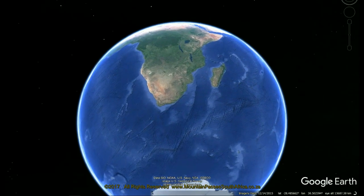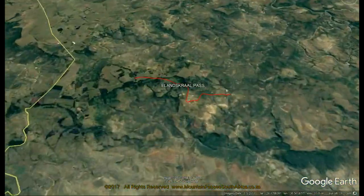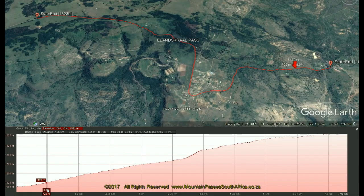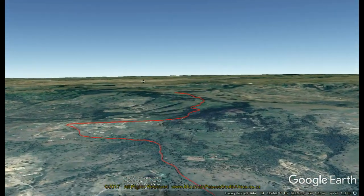Elandskraal Pass is named after the tiny village on its eastern side. The settlement was established in the late 19th century, and its most prominent feature is the beautiful stone Lutheran church built in the 1920s. Funds to build the church were raised by organizing a bazaar, which was so successful that the surplus was sent to Germany to look after children orphaned by the Great War.